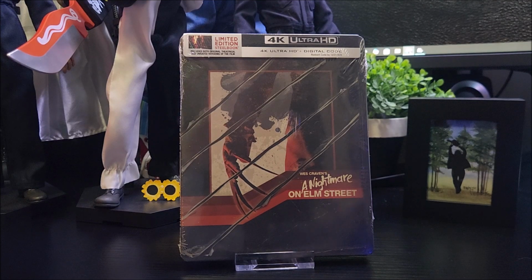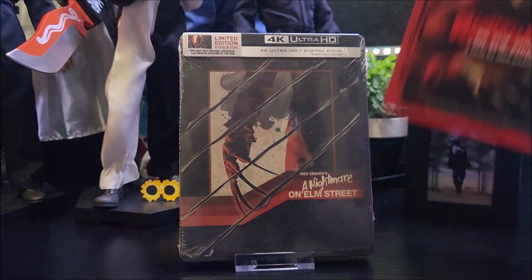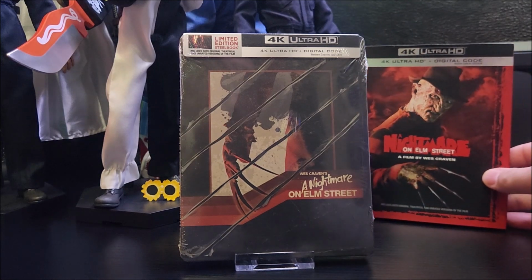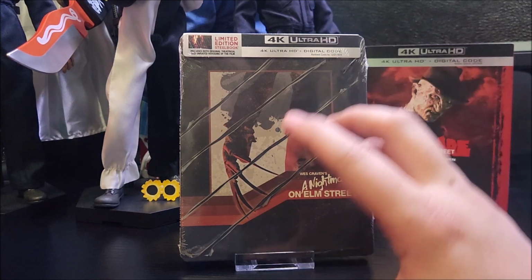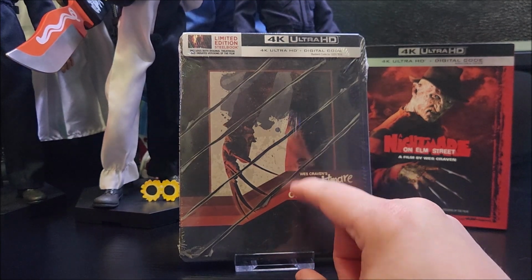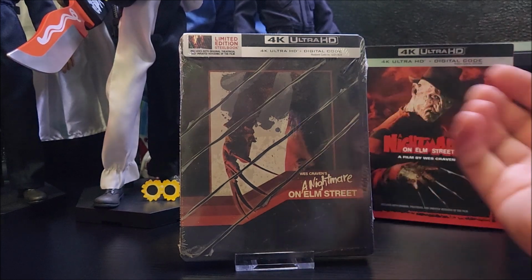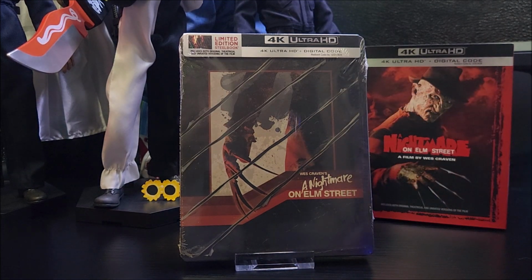I did end up picking up the regular 4K release of that as well. We'll pop that back there in the back. A lot cheaper. And I seen on Walmart's website, I think it was like last week, that these were going for like $130 for some crazy reason. But yeah, happy to have it.